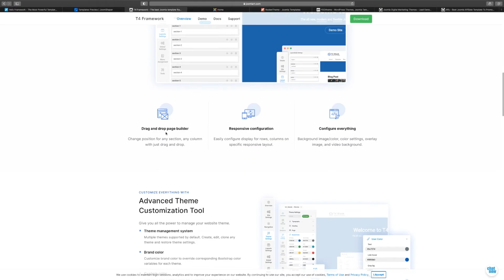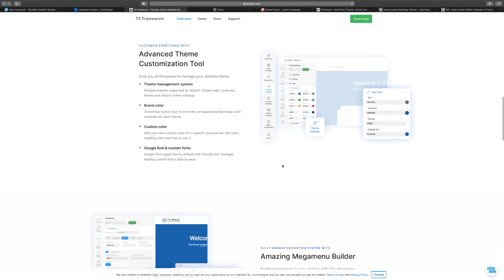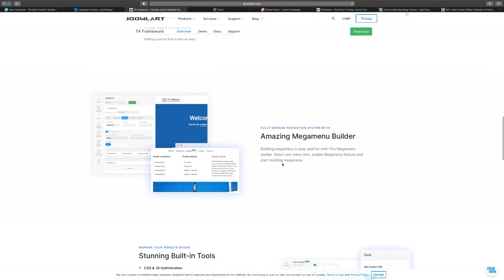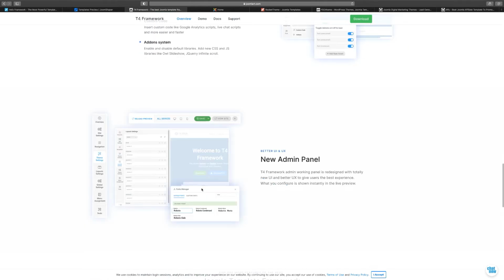But this is a drag and drop builder. That's important. We're going to talk a little bit more about that later on. Advanced theme customization tool. You can customize your theme. You can customize the framework. So whether you're doing it for yourself or for a client, you can design it in a way that it's easy for you to customize. Amazing mega menu builder. Some people like that. Other people may not want it. You have a lot of tools at your disposal, but this gives you an idea of how it looks.